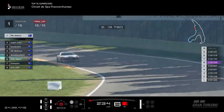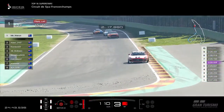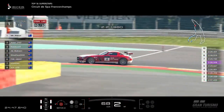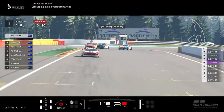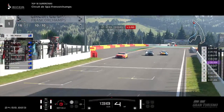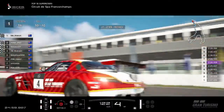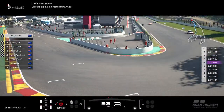We learn how to drive it. So, after 10 laps, after having a very bad qualifying, after giving it everything, and just trying to get every move right, we come home in first, and we win the top 16 manufacturer series, and we did it. We're very, very, very happy with that.